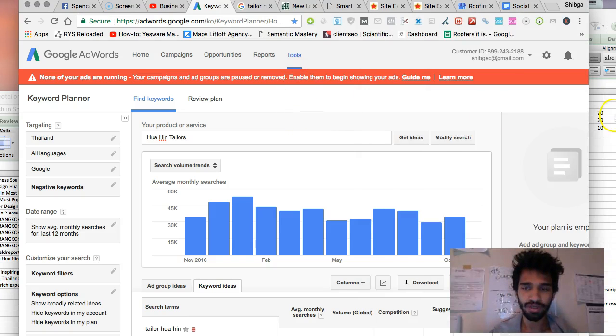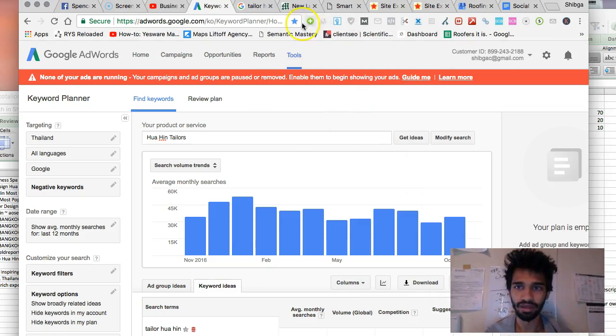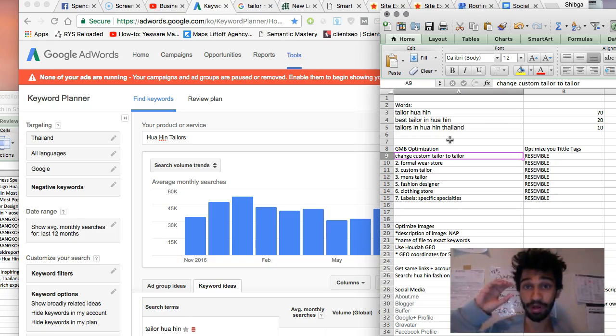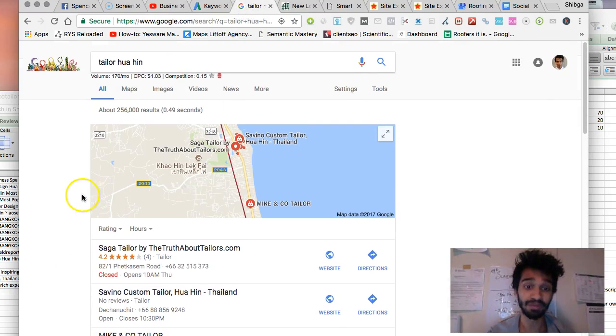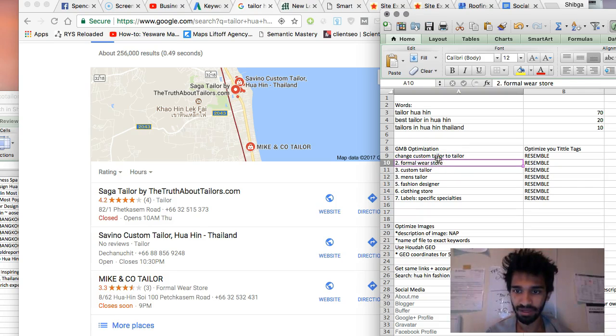The first thing I would do is optimize the Google My Business, right? So your GMB, your maps listing, okay? So first of all, your primary category is set to custom tailor, right? I'll change it to just tailor, okay? Now I haven't done much research into the best categories for yours, but it looks pretty general, and you can just steal some of them from the people that are already ranking well. This Saga guy, Savino, Mike and Co. They have tailor, formal wear store as their primary, right? So I'll do the same thing, mirror them.